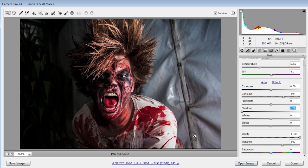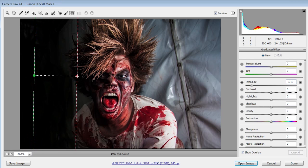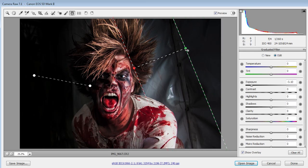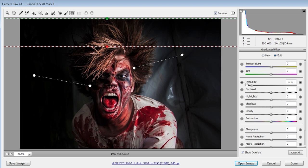Now that works pretty well, but I'm not so sure that the background is quite where it needs to be. So now I'm going to jump over to a different tool. I'm going to use the graduated filter, and on the graduated filter I'm going to take the exposure down about -3 stops. And I'm going to drag some little graduated filters in across the background like that, across the background on this side as well. I think we can tighten that one up quite a bit, like that. And I think we can do a third one on his hair, but maybe with a little less exposure, just so we darken down the top like that.